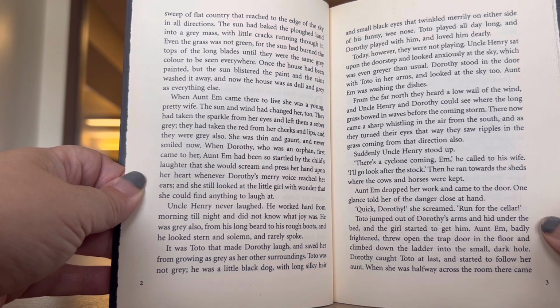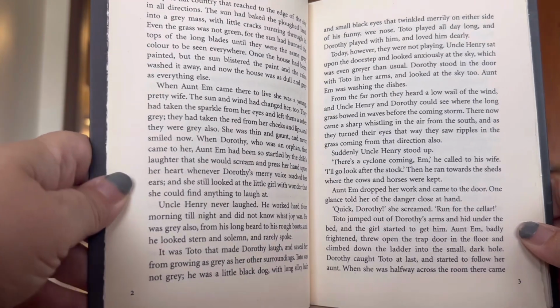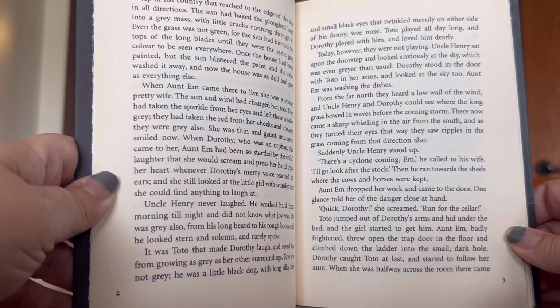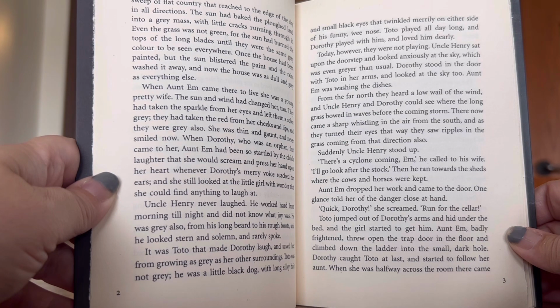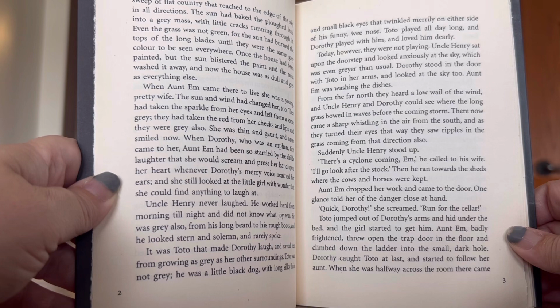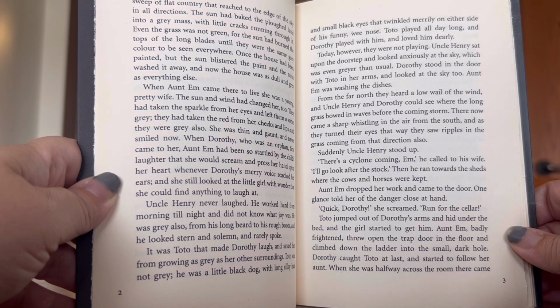Toto was not gray. He was a little black dog with long silky hair and small black eyes that twinkled merrily on either side of his funny wee nose. Toto played all day long, and Dorothy played with him and loved him dearly. Today, however, they were not playing. Uncle Henry sat upon the doorstep and looked anxiously at the sky, which was even grayer than usual. Dorothy stood in the door with Toto in her arms and looked at the sky too. Aunt Em was washing the dishes.